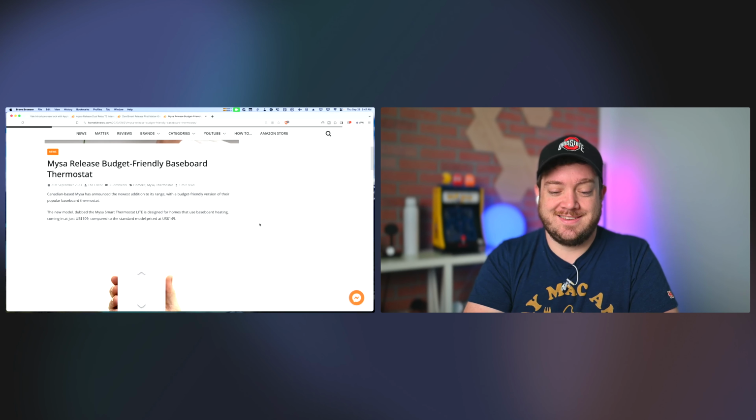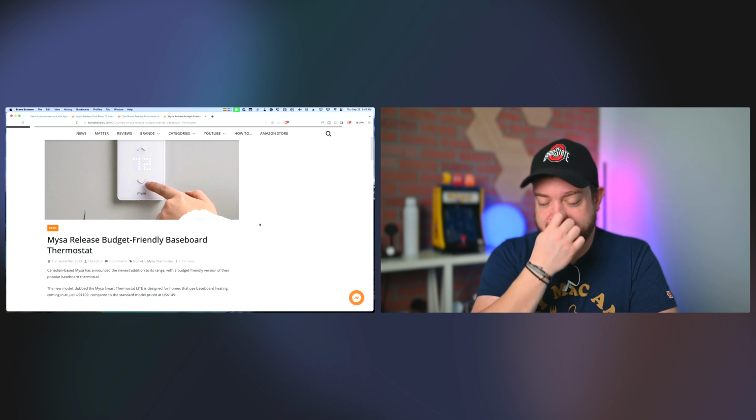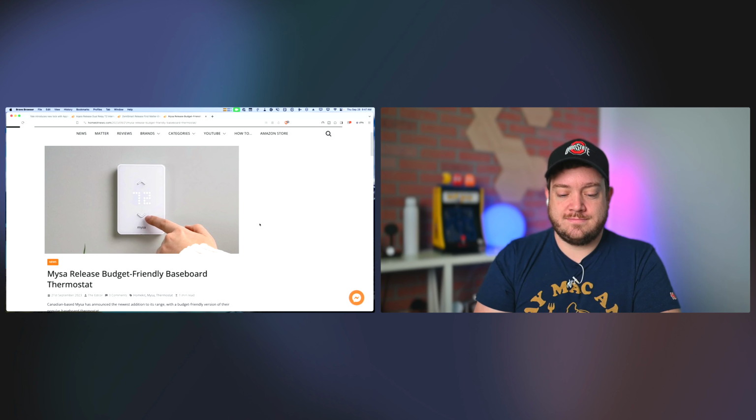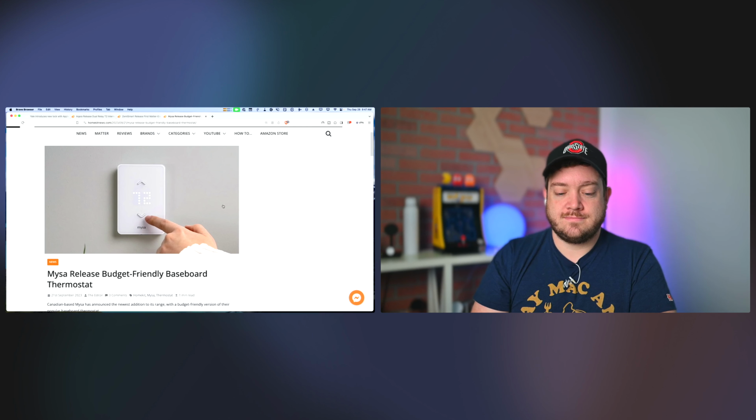This is a baseboard thermostat, and yeah, it supports HomeKit. Looks very nice. I thought there was a thermostat that looked a lot like this before, maybe the Honeywell. It's got a white dot, a digital readout of the temperature, and just two controls, up and down. This is for baseboard heating. Here in Florida we don't have that because we never have to heat anything, but it looks cool if you need a smart baseboard heater. There you go.